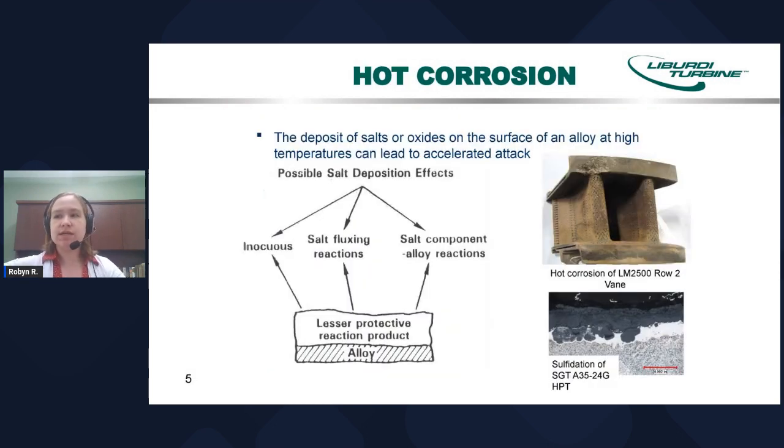So hot corrosion is accelerated oxidation caused by the inclusions of salts and sulfides in the engine. Hot corrosion can come in two different types. Type 1 is high temperature hot corrosion, which occurs roughly in the range of 850 to 950 Celsius, while type 2 is low temperature hot corrosion, which occurs in the 650 to 700 Celsius range. The salts and other contaminants depositing on the surface at these high temperatures lead to accelerated attack and material loss. These contaminants can come from a variety of sources, such as external salts in the air, often seen in maritime environments, or from the fuels used in the combustion section. You can see on the LM2500 row 2 vane on the right that it has experienced some heavy hot corrosion attack and material loss, and this can create inefficiencies within the engine.